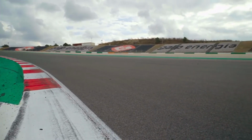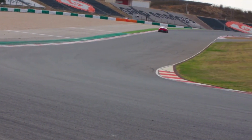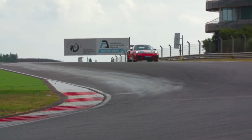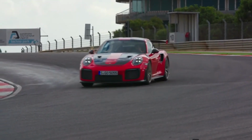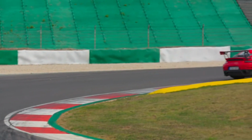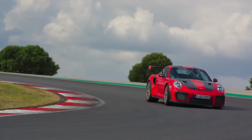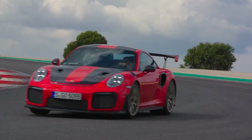But is this the best GT badge 911? That depends on what you expect from such a car. For many, its performance alone answers the question in the affirmative. But its brutality also throws the subtler appeals of the GT3 into sharper relief. The naturally aspirated car feels like a scalpel. In comparison, the GT2 RS is a chainsaw. So it all depends on what sort of surgery you intend to perform.